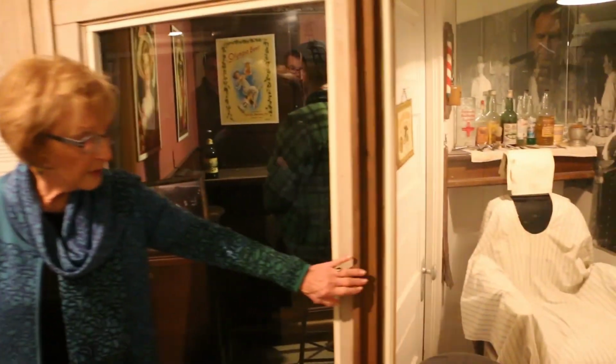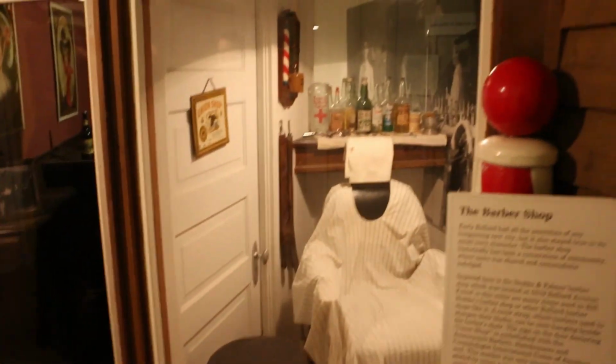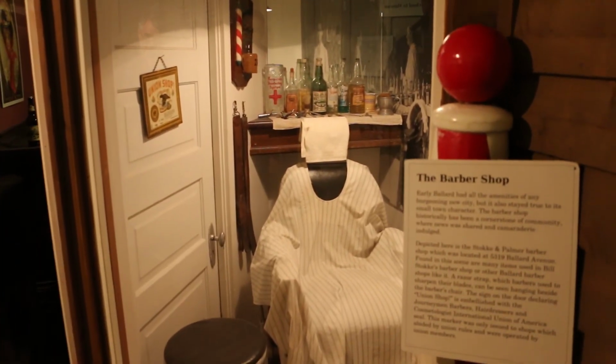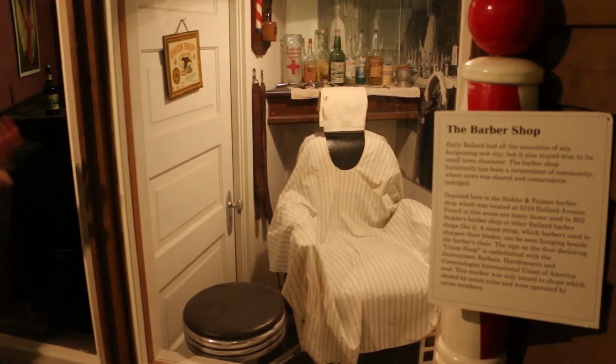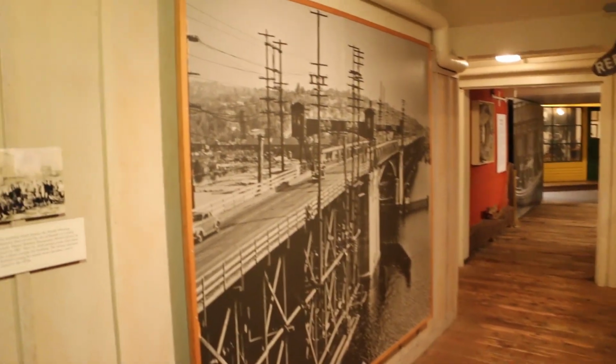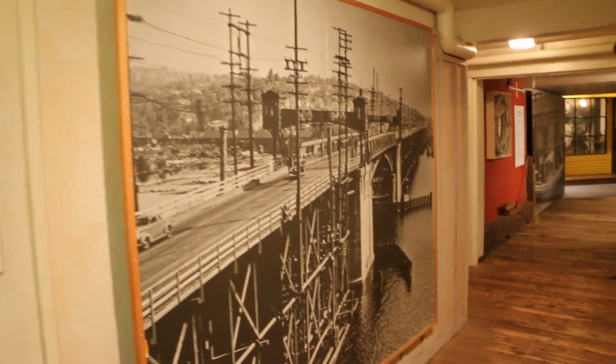And this is another Ballard business. When this fellow who had this barber shop passed away, all of his things were deeded and given to the museum. So that's another fine Ballard business. The large photograph here is of the early Ballard Bridge when it was made from wood. That was a beautiful, beautiful structure.